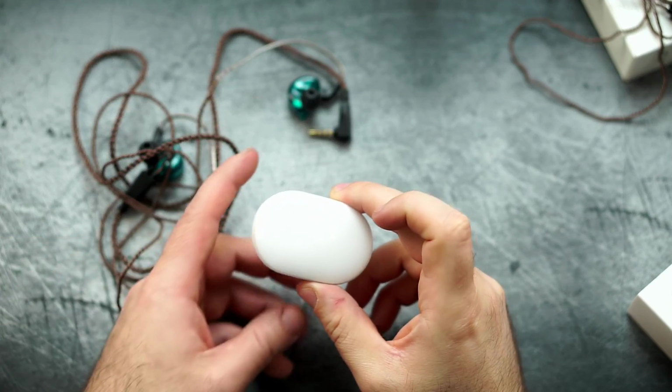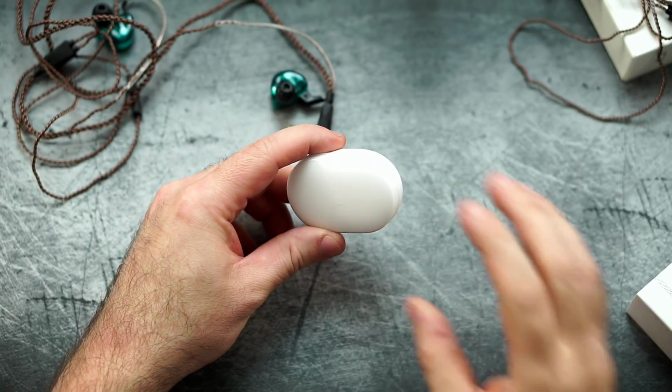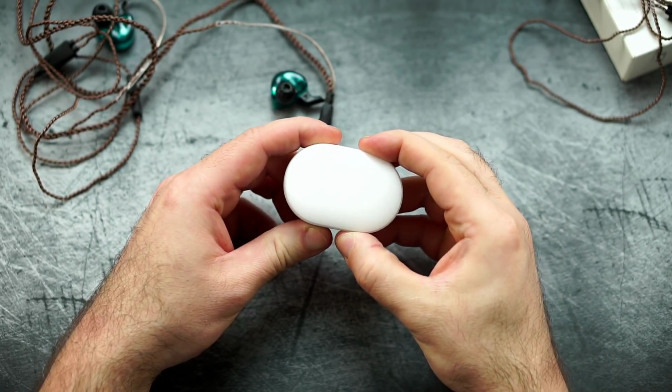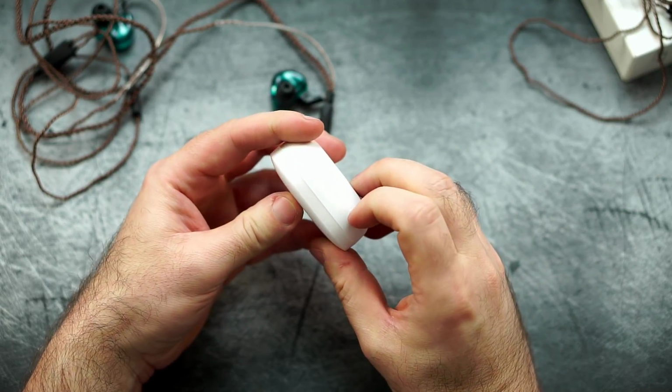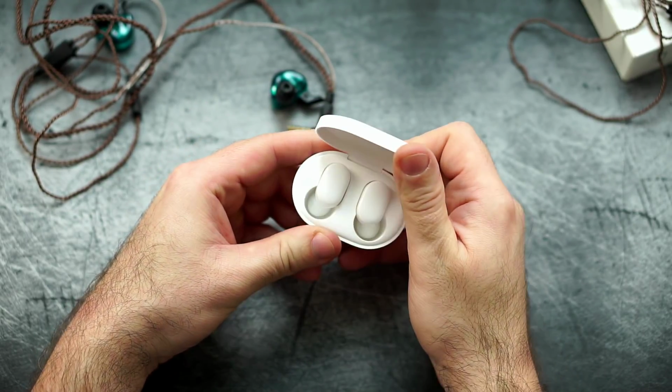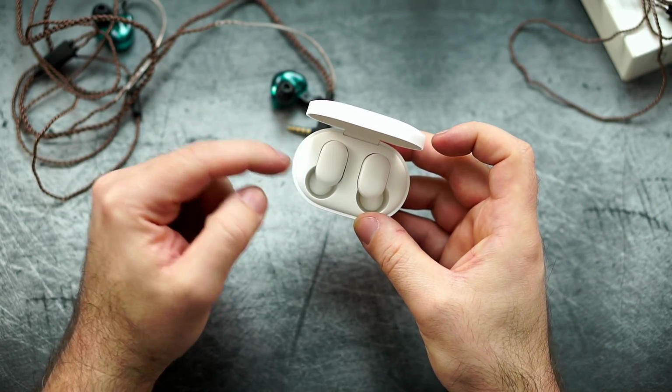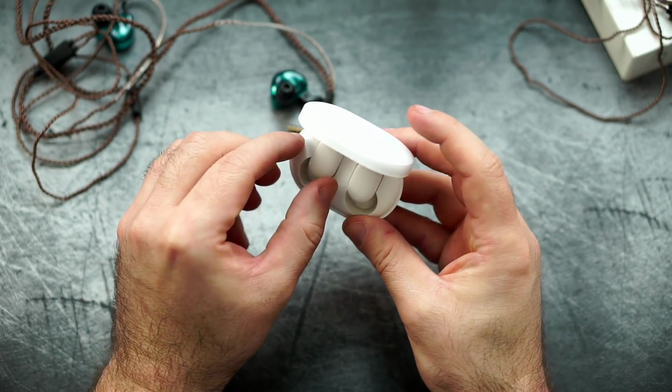Then the Blitzwolf STB2 and SW2 I already talked about. And then the Xiaomi AirDots. And on the German video, I actually made an exclusive unboxing when I tried them on for the very first time, but I can keep it shorter right now. So let's open the box from the right side, obviously. And here they are. You get obviously 3 different sizes of ear tips.